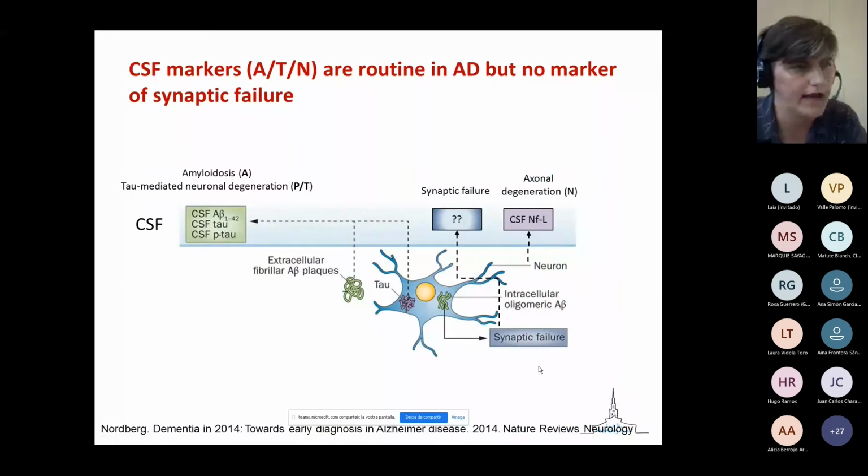So in terms of how you measure synapse degeneration, obviously there are neuroimaging techniques, but they are precluded in many hospitals and many patients. So the obvious option was to turn to the cerebrospinal fluid. And CSF markers are routine in Alzheimer's disease, but there is as yet no defined synaptic biomarker in CSF. What we do have in Alzheimer's disease are markers of amyloidosis and of tau-mediated neurodegeneration. This is CSF A-beta-42, CSF-tau, and phospho-tau. And these are great, excellent diagnostic biomarkers, and it's unlikely that any other biomarker will improve upon the diagnostic capacity of these biomarkers for Alzheimer's disease. However, it must be said that there are no positive diagnostic biomarkers for other neurodegenerative diseases. And as I mentioned, there is as yet no established marker of synaptic failure.